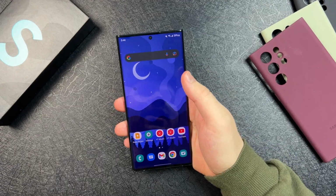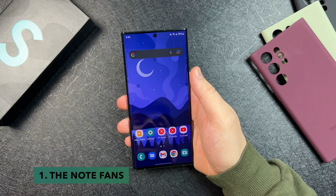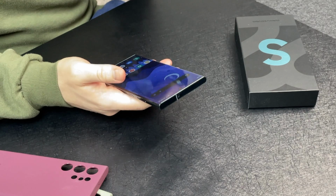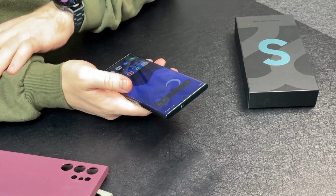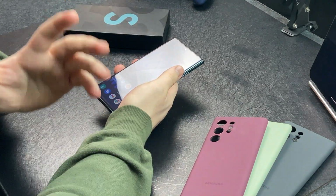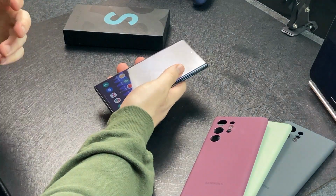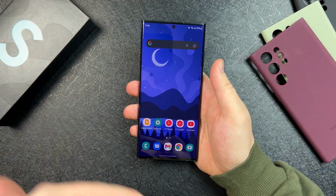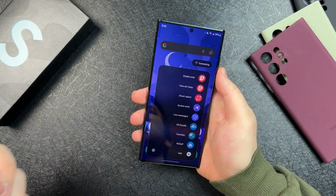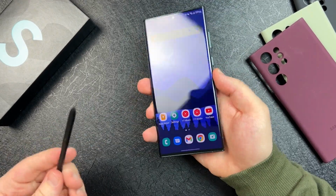All right, so number 1 is actually going to be the Note fans. Those of you who are fans of the Note series, the Note lineup, well then the S22 Ultra is going to be the device for you. It looks like we're not going to be getting a Note series anymore. The last Note that we got was the Note 20 Ultra and the Note 20, which came out in 2020. In 2021, we didn't see that. We saw the introduction of S Pen support with the Galaxy S21 Ultra as well as the Z Fold 3. But now in 2022, we have the S22 Ultra with the S Pen embedded, included inside that device.